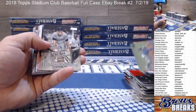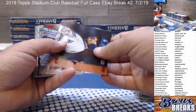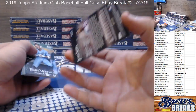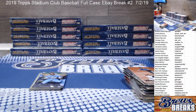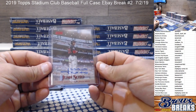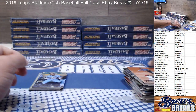Tommy Pham, black. A lot of it is wow, wow, wow. That's an awesome, awesome day right here. Whit Merrifield, red. 27 out of 50. Juan Soto, Washington Nationals. Juan Soto, Washington Nationals, going to Yvette Corvette.